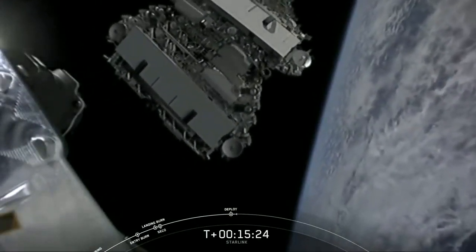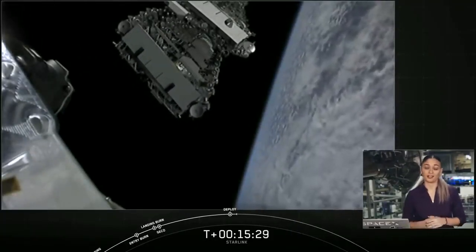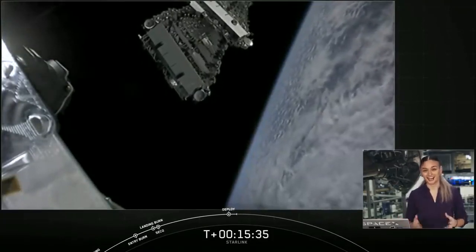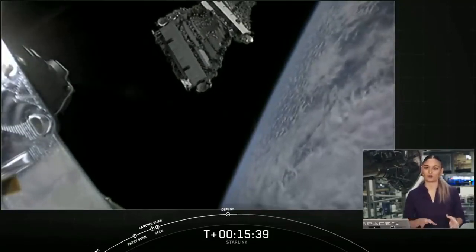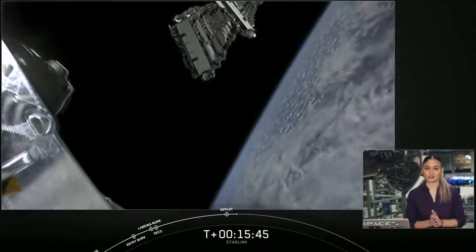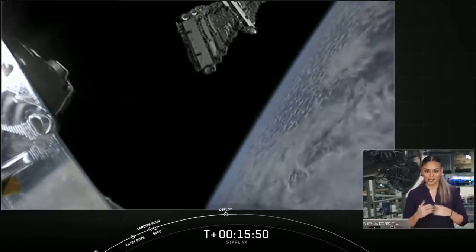So with that, that brings our webcast to a close. We had an on-time liftoff this morning, a good stage separation. First stage made its way back to Earth. Unfortunately, we did not land the first stage on our drone ship, but it did make a soft landing on the water right next to the drone ship, so it does look like it might be in one piece. Again, that is our secondary mission, so we will try again next time. Our primary mission is now complete.